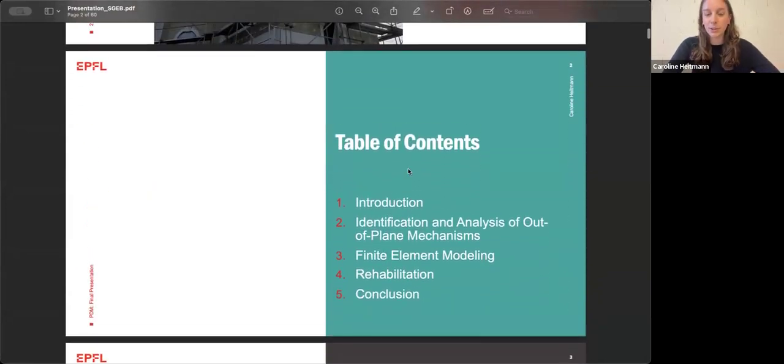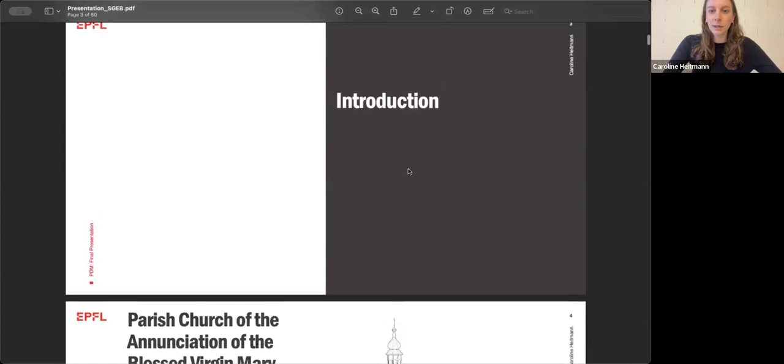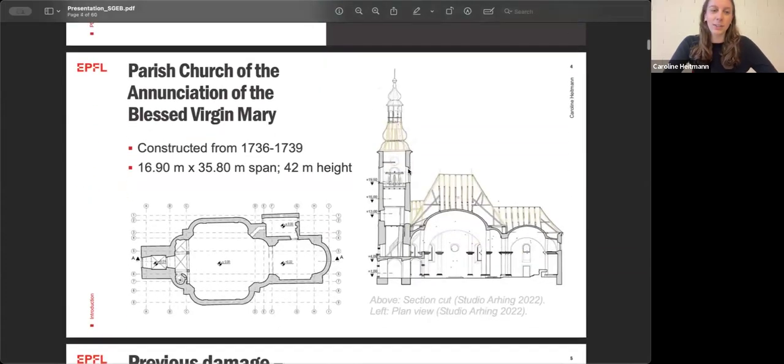After a brief introduction, there'll be three main chapters. First, a discussion of out-of-plane mechanisms, specifically their identification and analysis, before talking about finite element modeling, and then going into rehabilitation proposals. To introduce the project, we are talking about the Parish Church of the Annunciation of the Blessed Virgin Mary in Pokupsko, Croatia, which is a bit south of Zagreb. It was constructed in the mid-1700s, with its main materials being stone masonry for the body of the church, brick masonry for the vaulting systems, and a timber roof structure.